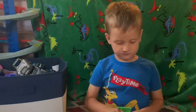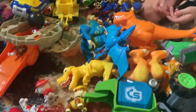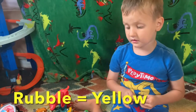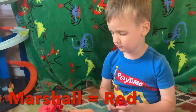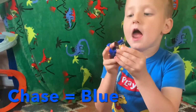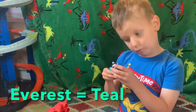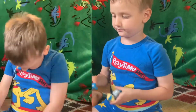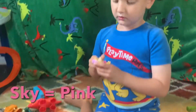Woo! Whoa, look at all the colors. Hello, orange. This is Wobble, and it's yellow. This is Marshall, and it's red. This is Chase, and he's blue. This is Rocky, and he's green. This is Edward, and she's teal. This is Ellen's cat in the day. This is Zuma, and he's orange. This is Saturn, and he's brown. This is Star, and he's pink.